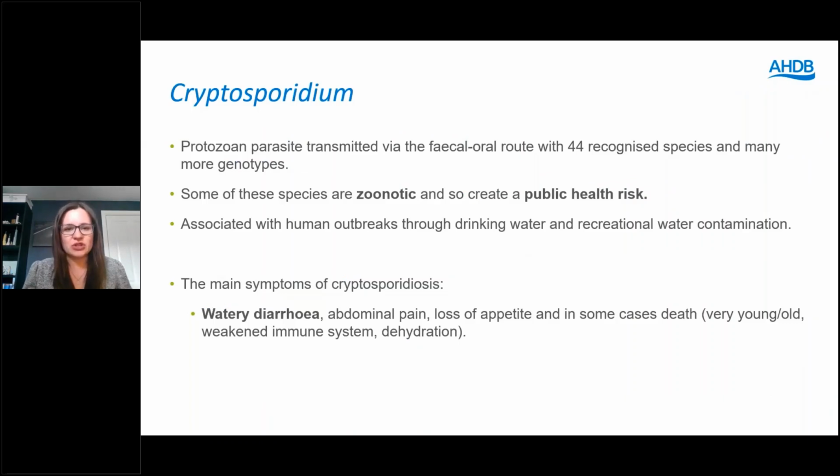So let's start off with describing a little bit about Cryptosporidium and what it is. For those of you who are unfamiliar, Cryptosporidium is a protozoan parasite. It's transmitted via the fecal-oral route with about 44 recognized species, and there are many more genotypes as well, which may eventually become new species with further research. Some of these species are zoonotic, which means they have the ability to move from animal into human, and so there is a public health risk with this particular parasite.